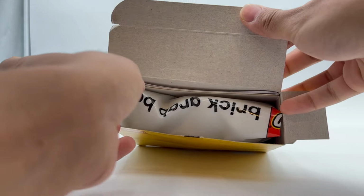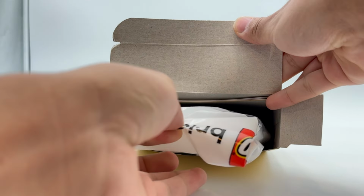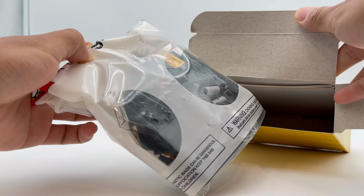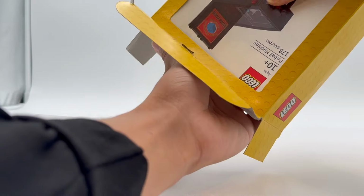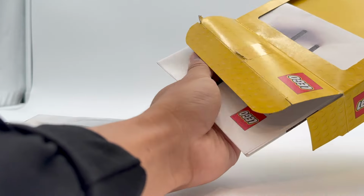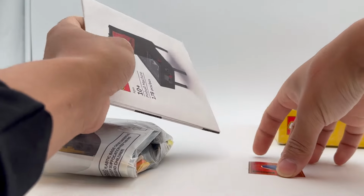Okay, that's weird. Okay, immediately this is starting to be incredibly interesting as I open this out of the box because I have never seen that bag before. Hold on. Okay, so let's just check this out. Oh, whoa, this is so weird.